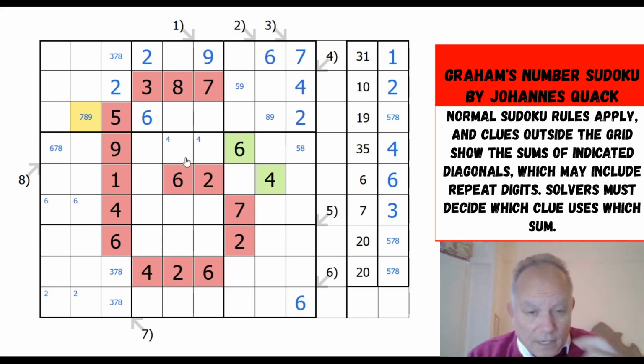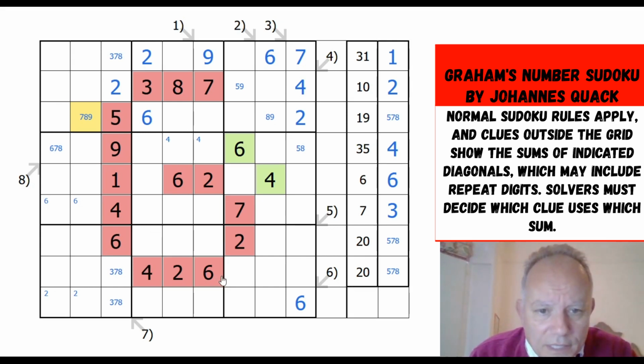Probably missing some regular Sudoku. Probably have been for a while. Let's see. Maybe not, I don't know. I thought we might be able to resolve that before moving on, but I have not felt able to.